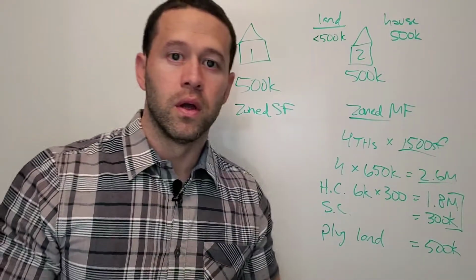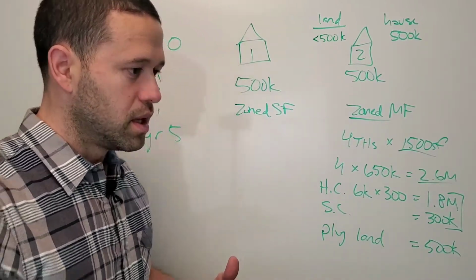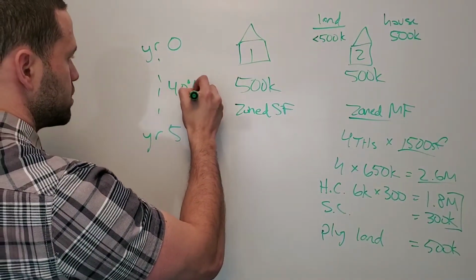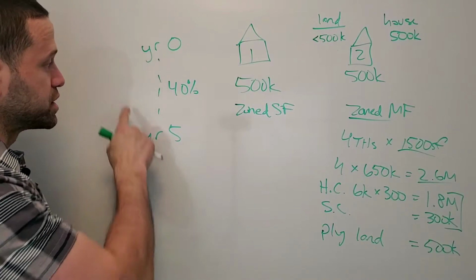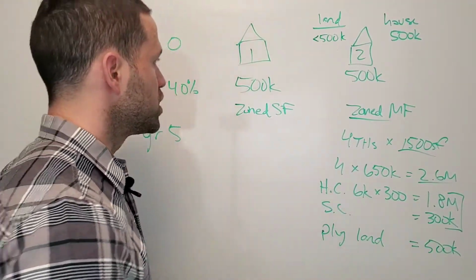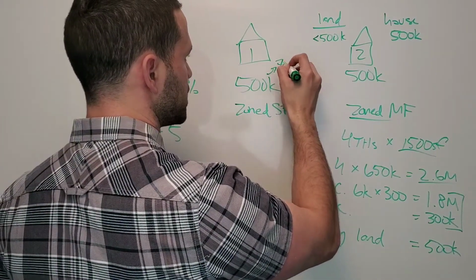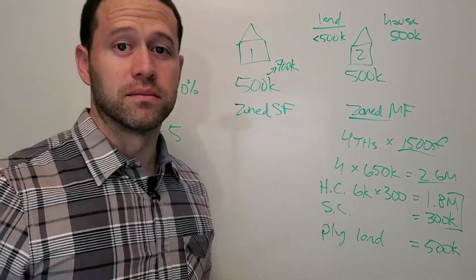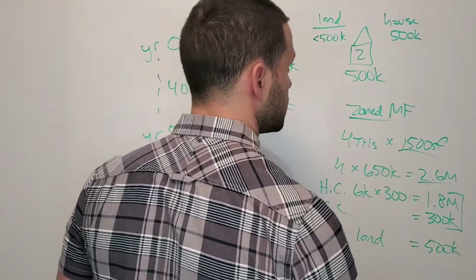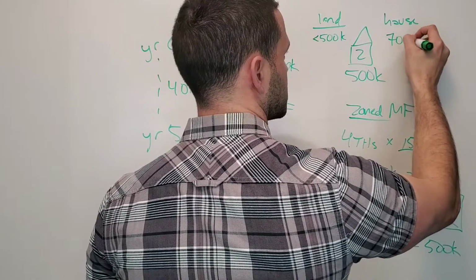Now, I live in Seattle, good coastal market, good economy, robust tech sector, quality of life is high. I'm going to say 40% appreciation over the 5 years is easy. So that's the general market appreciation. This house that was worth $500,000 just went up to $700,000. Hey, that's awesome, nothing wrong with that at all. This one, the house value was $500,000, and it experienced the exact same appreciation, $700,000.